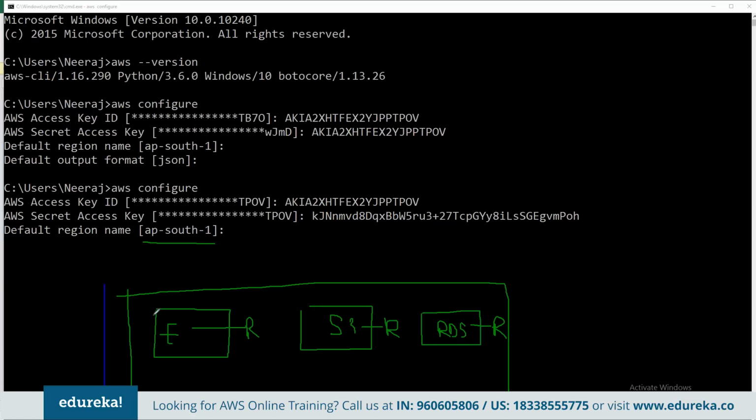So for example, if we are deploying 10 resources, it is not going to ask in which region. It is going to take this region as the default region for every resource that we deploy. But if we want to change the region for any resource, we can specify that at the time of creation, and that particular resource is going to be deployed in that region itself.